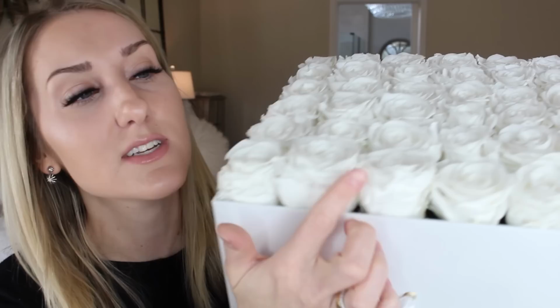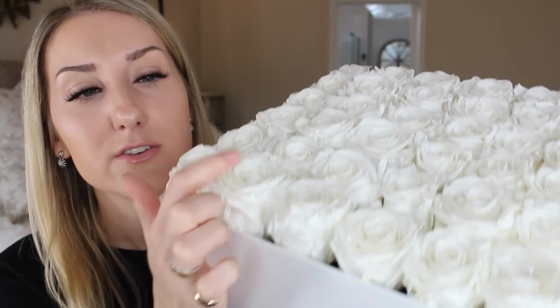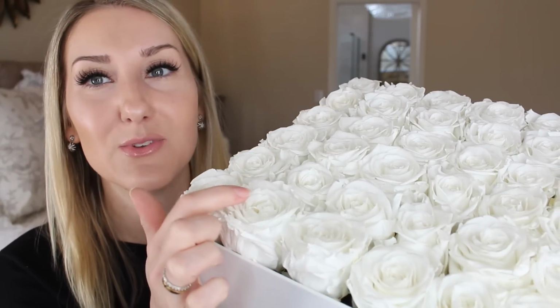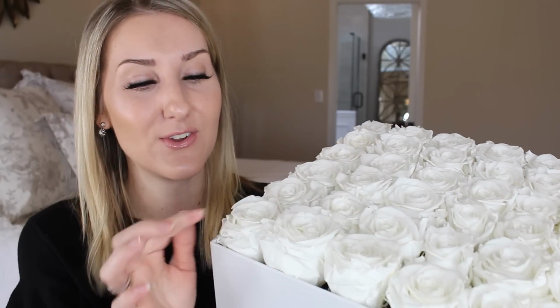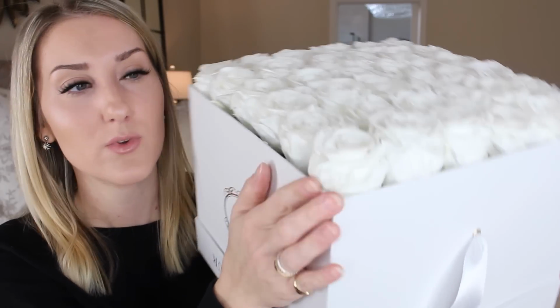I figured they would get... The thing is, around the edges they look like they might feel a little harder, but they're still soft, to the point where when you touch them, you think, oh, they're going to turn brown, like you're not supposed to touch it. See that edge right there feels a little hard, but it still feels like a real rose.